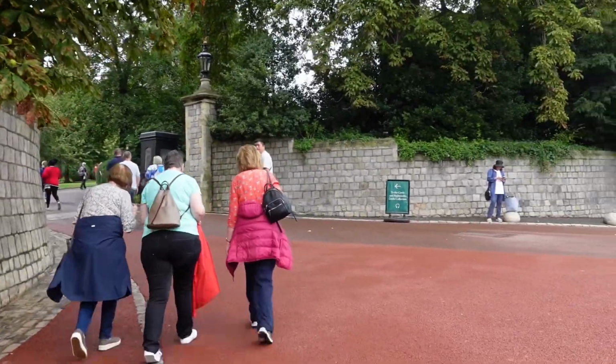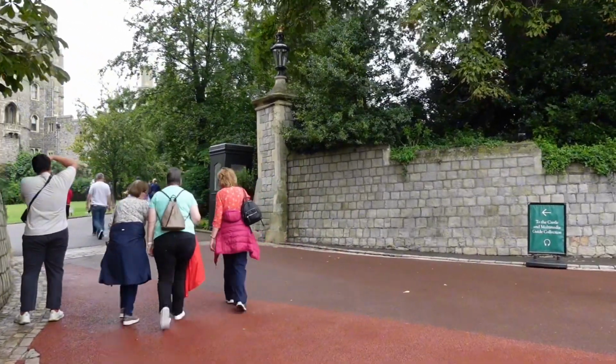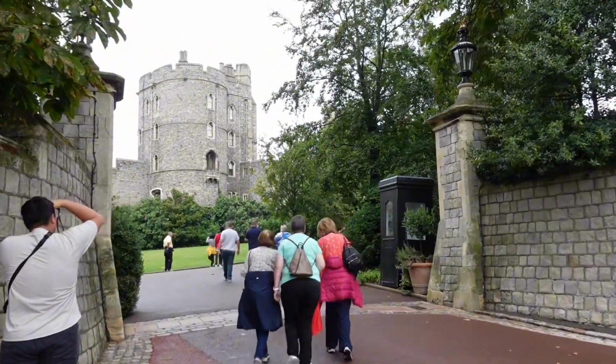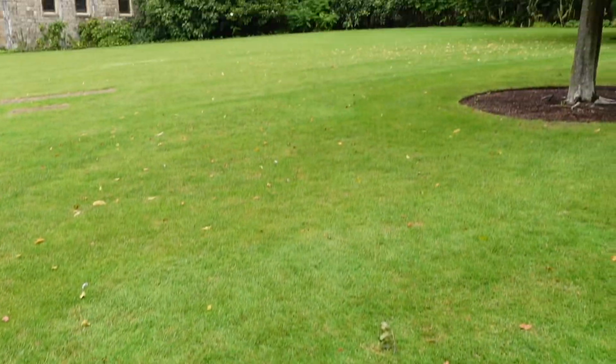So now we're heading to the castle. Oh, and we read the rules. I can film anything outside of the castle, but I cannot film inside. So everything I film today will be external as opposed to internal. States here, please keep off the grass.